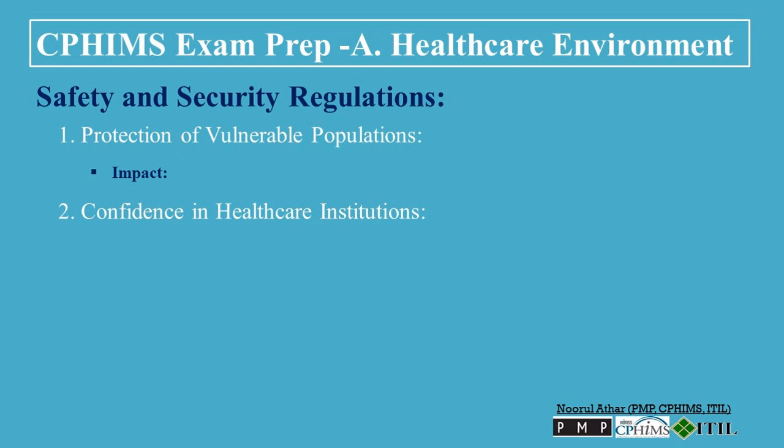2. Confidence in healthcare institutions. Impact. Knowing that a healthcare facility prioritizes safety and has security measures in place boosts public confidence. When individuals trust that they are safe within a medical facility, they are more likely to seek timely care and follow medical advice.